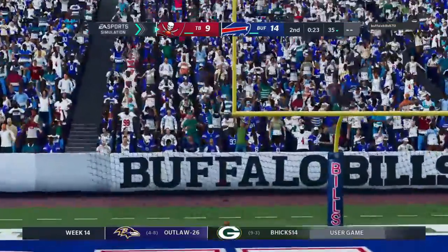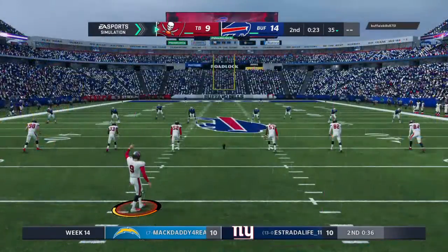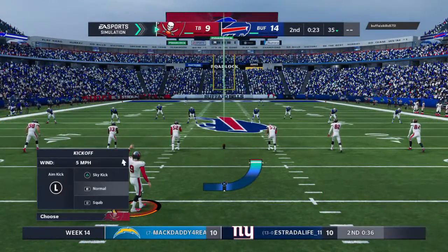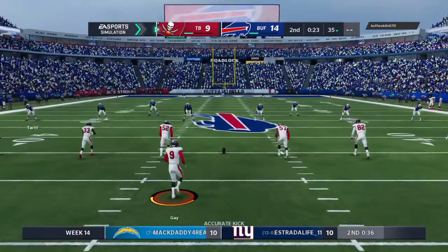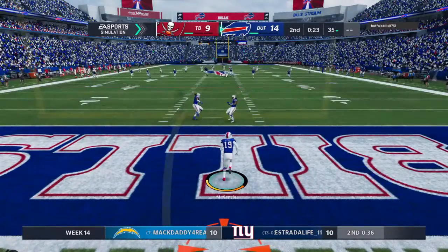Oh, how about this? No good. Just his 2nd miss of the year, and our score will stay right where it is. Gay to kick off for Tampa Bay. So with the missed PAT in his rearview mirror, he goes back out to kick this one off.